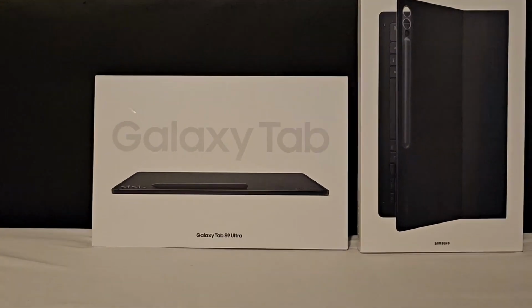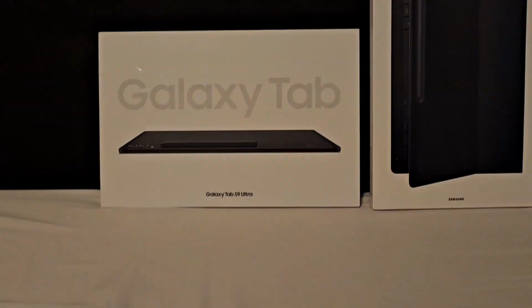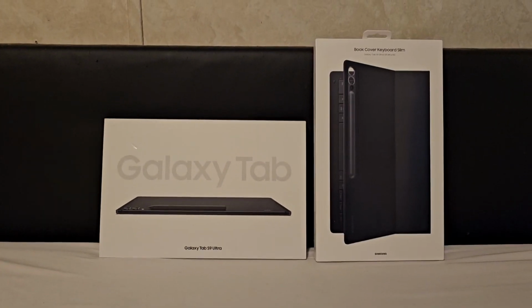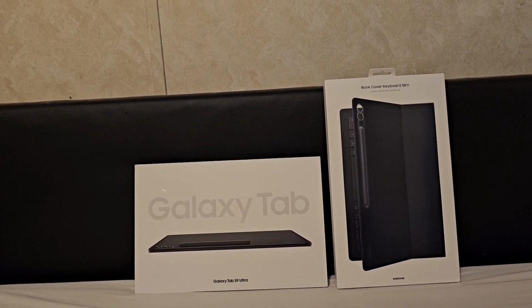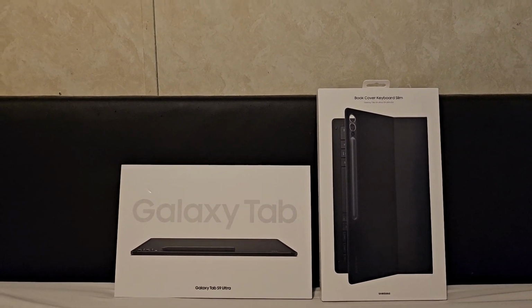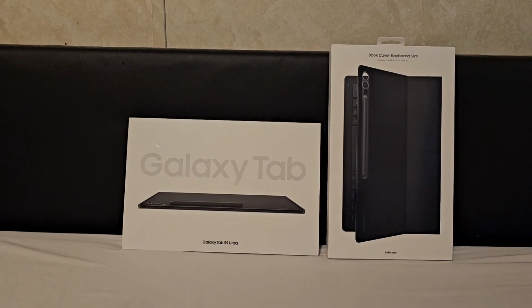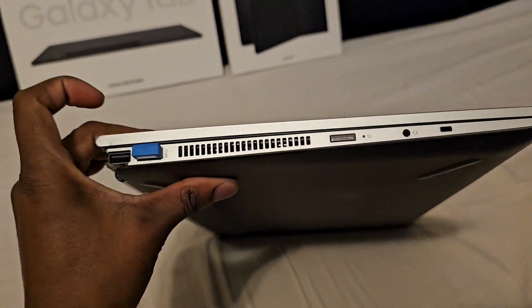As you can see, y'all see the name. This is my new baby. I have an old HP laptop. I think I did a video on this laptop years ago, but I don't know. Let me show you it. Here's my old dinosaur of a laptop from back in high school.